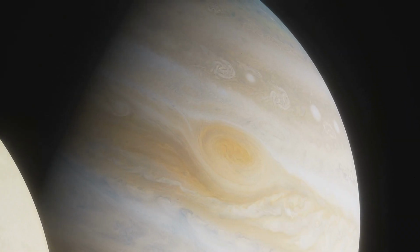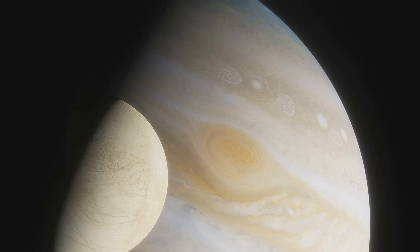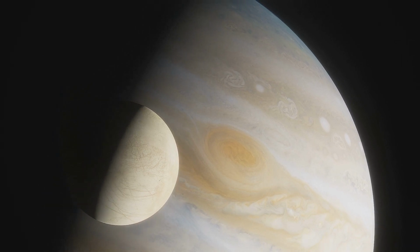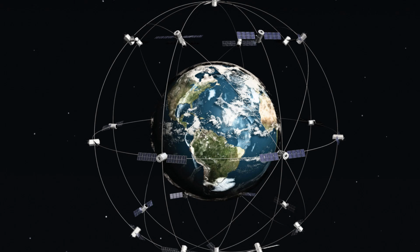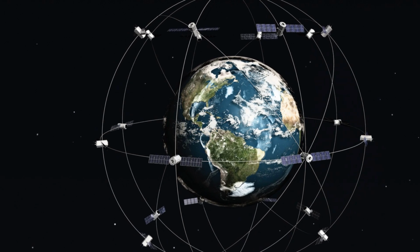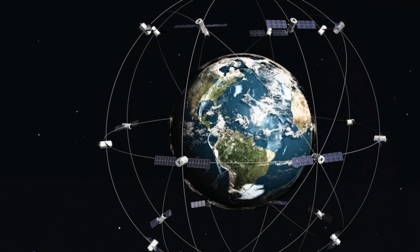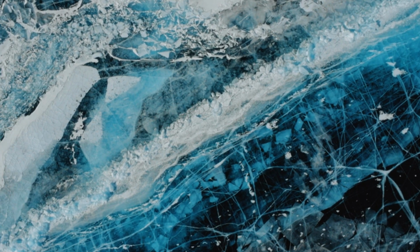We wouldn't even be talking about Europa like this if it weren't for NASA's Galileo spacecraft, which studied Jupiter and its moons from 1995 to 2003. Galileo measured strange magnetic patterns around Europa, ones that couldn't be explained unless something beneath the surface was conducting electricity. That something, a salty liquid ocean.